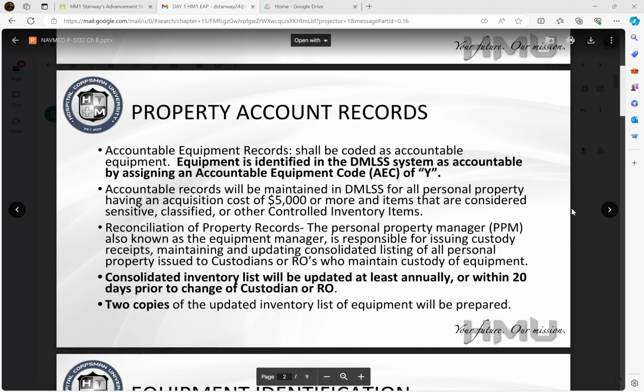That's where that responsibility thing comes into play too, right? For a test question, they're going to say, who's responsible for issuing custody receipts, maintaining and updating consolidated listing of all personnel, and issuing to custodians? That's your PPM. Consolidated inventory list will be updated at least annually. That is a test question. Or within 20 days prior to change of custodian or RO.